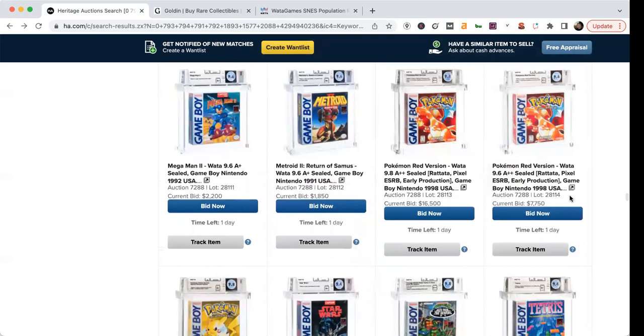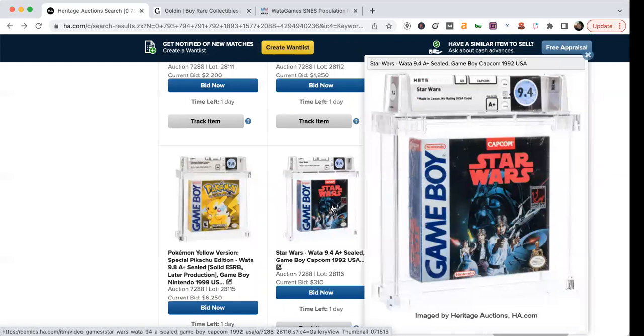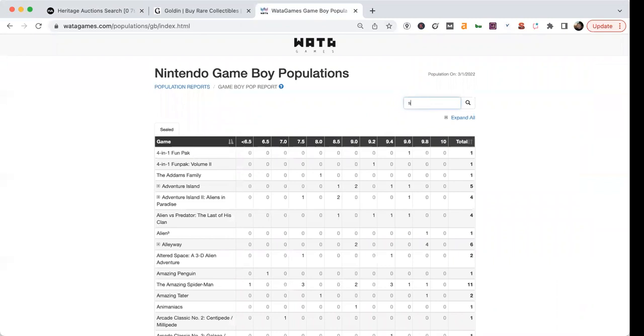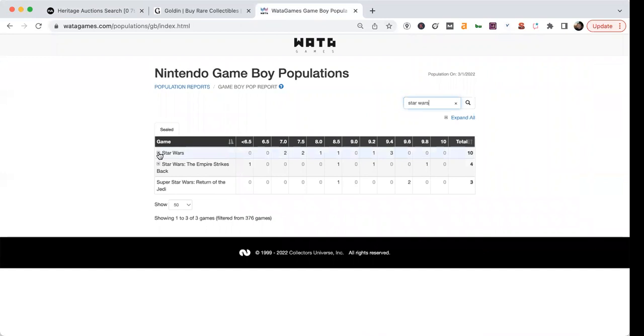Star Wars Capcom. Look at that, Matt. Look at that right there. Ooh. That thing is... Wow. I like that. Brought it up. Yeah, forget all the Pokemon. I'll get that thing instead. Oh, none of those are graded. Why you gotta do this to me? Look at this. How many of those? No, there's just 10 total.